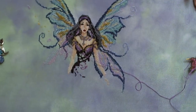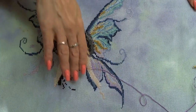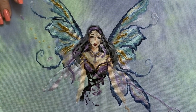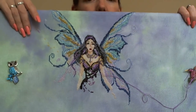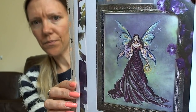I did a fair bit of work on her. I got all of this wing finished off and took her arms down a little bit more and some work in her dress as well. So she's coming along nicely. And if you want to see what she looks like when she's finished, that is her. So that's that one.